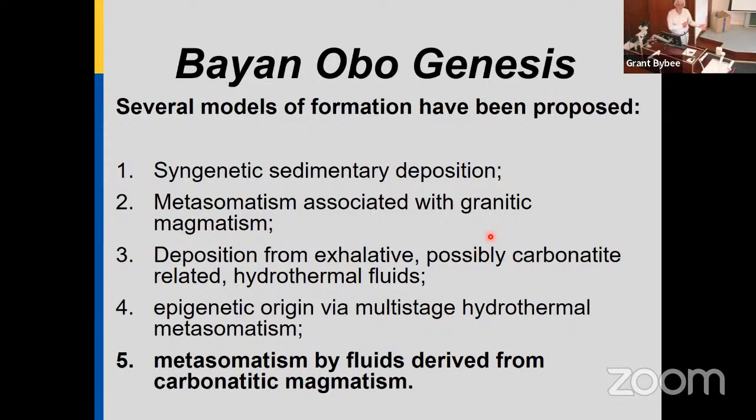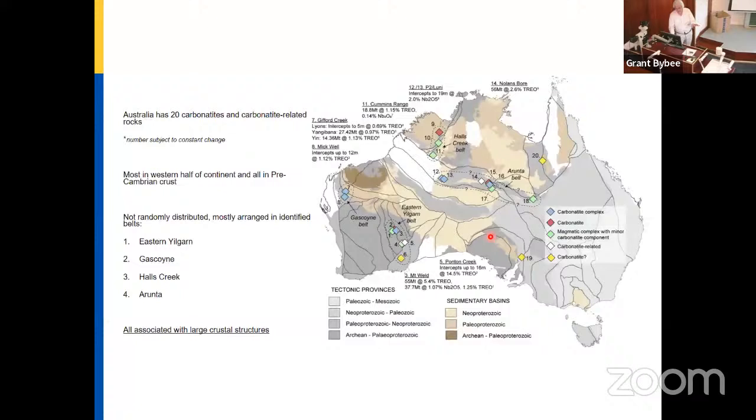And oddly enough, Mountain Pass was the same thing. They fought for decades over whether this really is a carbonatite or not, because they're difficult things to work on unless they're the simple ones.